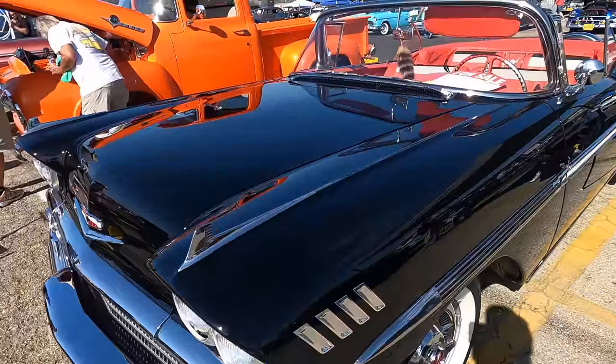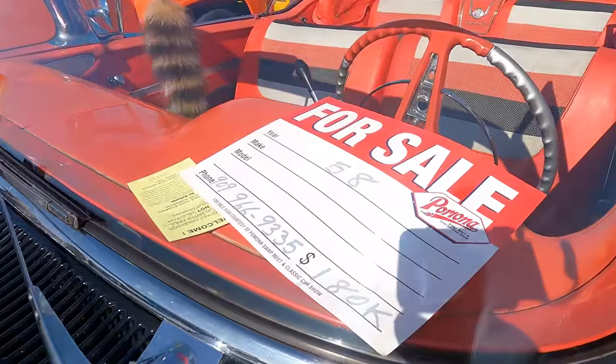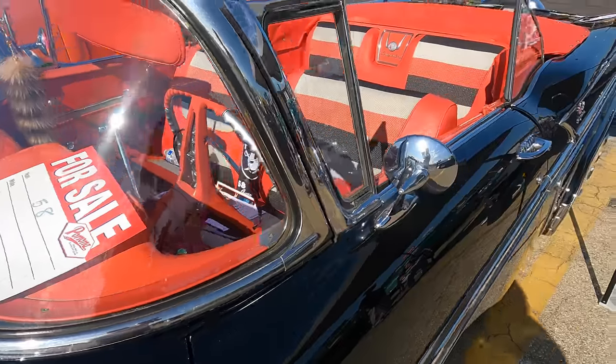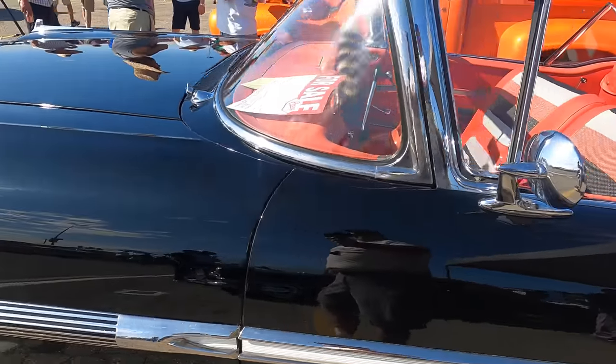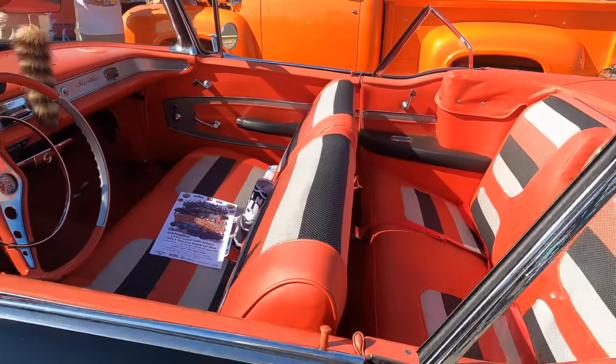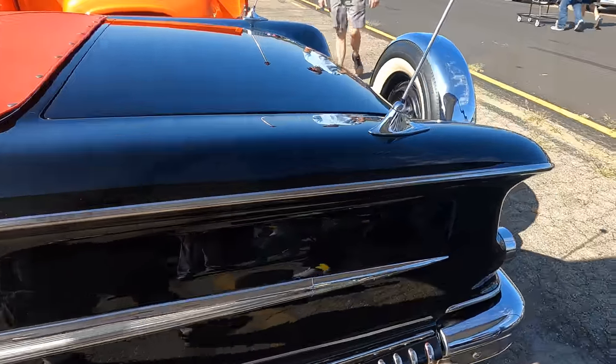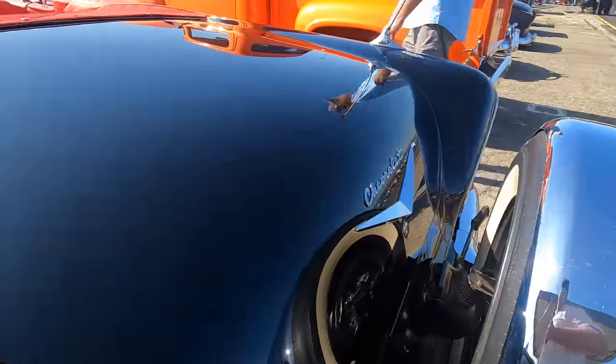Beautiful 58. Could be here for $180,000. There you go. I always like the black on the red. That's just a nice color scheme on these. It's got the cruiser skirts, twin antennas, and Continental kit.